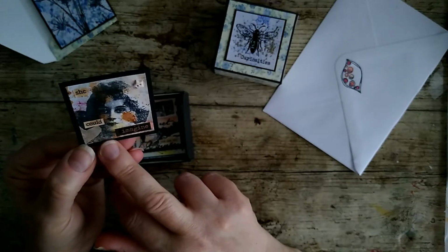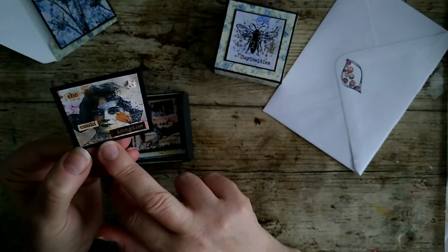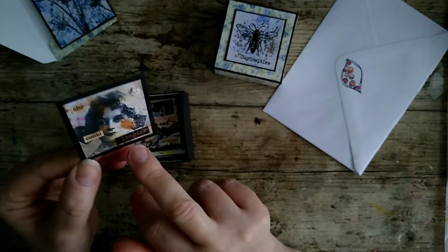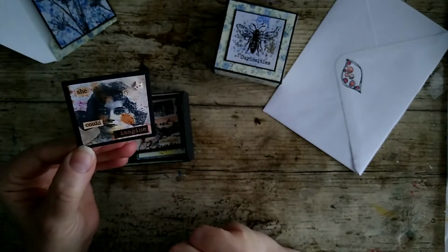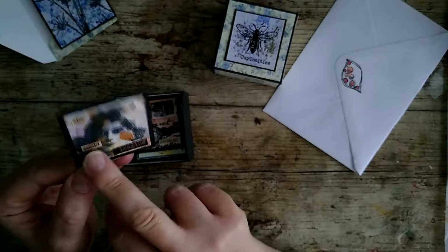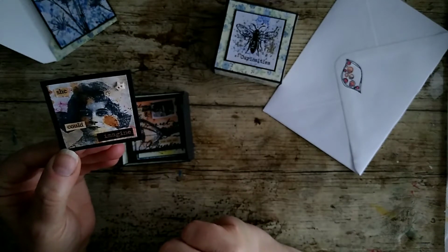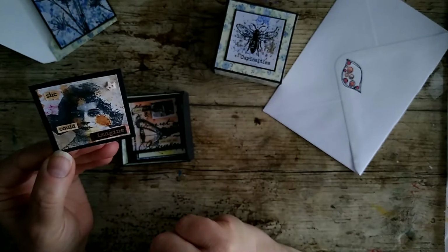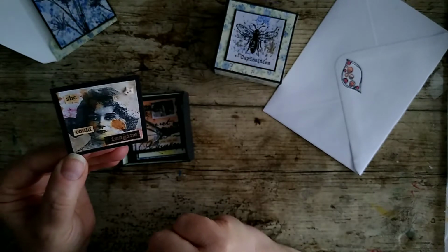I think this one was Dilutions, Infusions, Rusty Car. The text, which has been coated in glossy accents, beautiful, comes from a 1950s Enid Blyton book. Yeah, I think she uses that quite often. And a Tim Holtz sticker. I've used a Spectrum Noir sparkle pen and added a button.